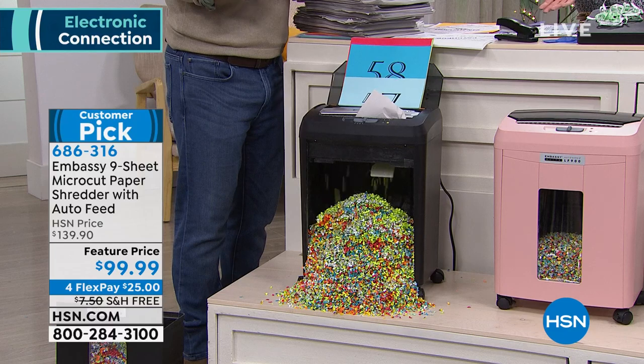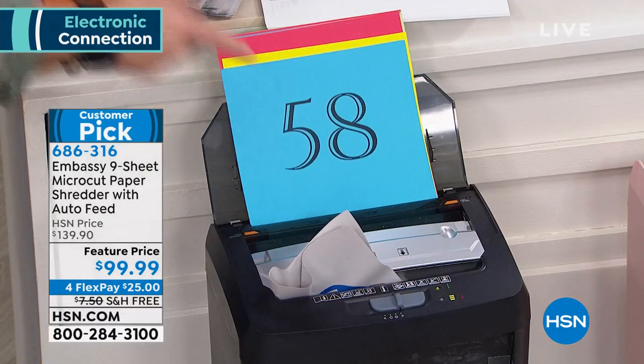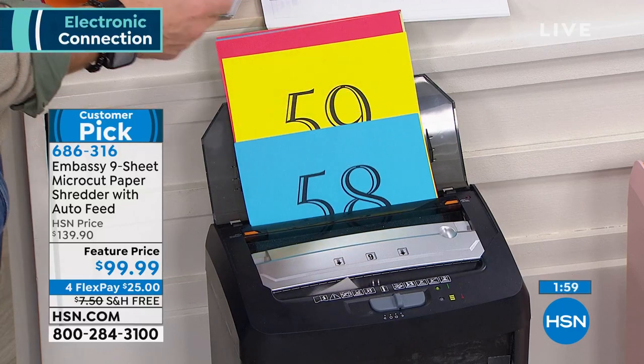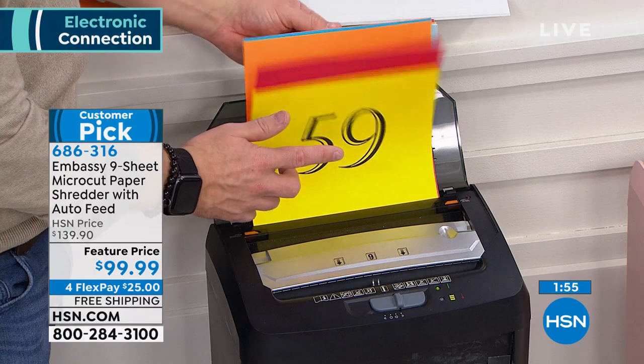But the fact that you can use the auto feed, and it does it all by itself, that's the coolest part about this. Maybe I just have a stack of 50 pages, 58 pages, or up to 90 sheets. I can get back in there and just load it up and walk away.